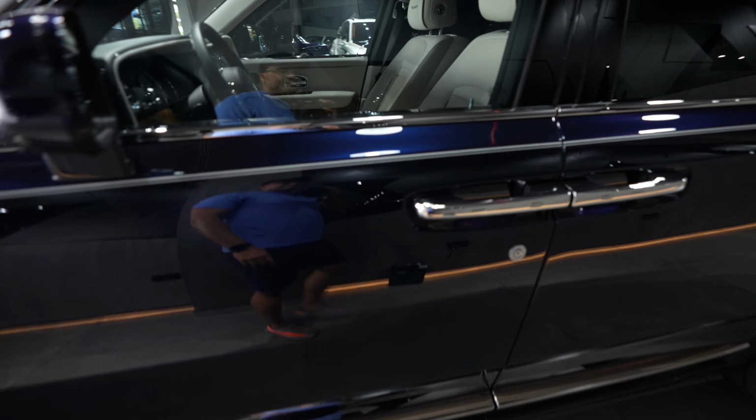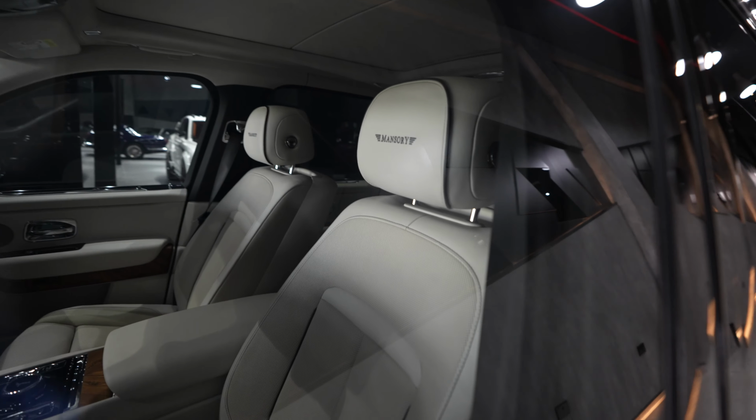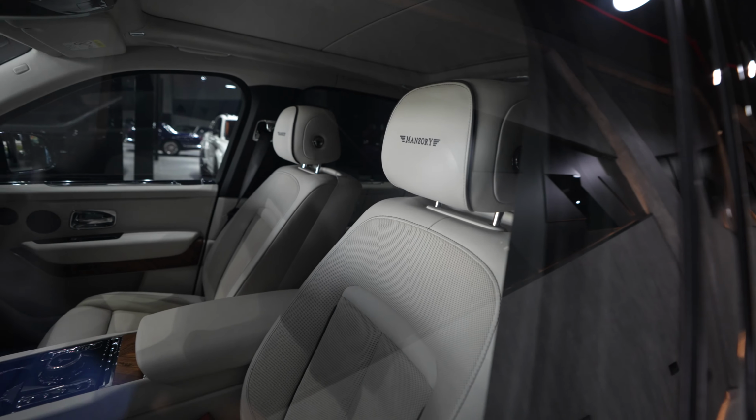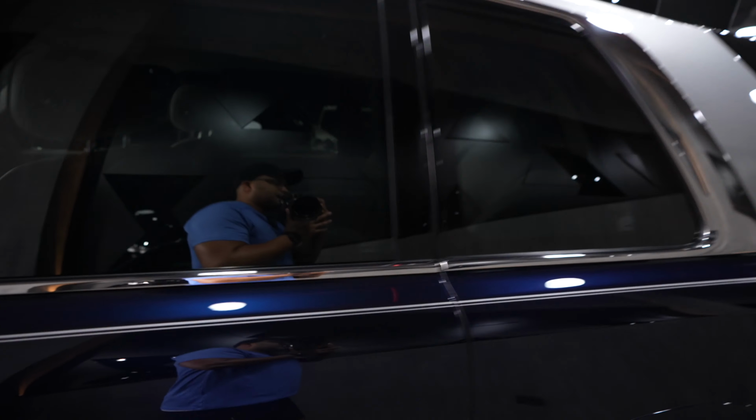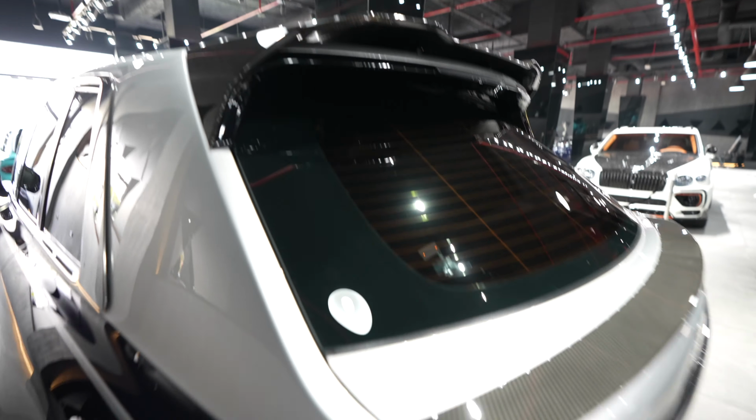I really like this one. I would definitely drive this car. The inside has a Mansory touch on it, but still has your wood trim like your typical Rolls-Royce Cullinan would have. But again, these beautiful carbon fiber accents all over the car.